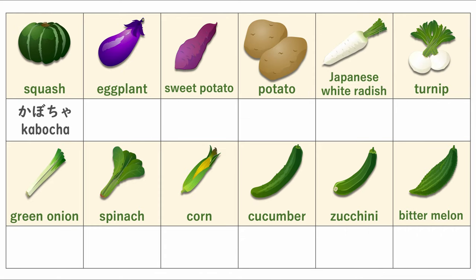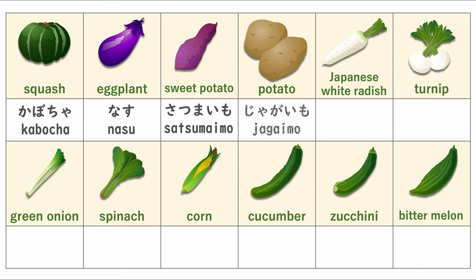Squash, かぼちゃ, かぼちゃ. Eggplant, ナス, ナス. Sweet potato, さつまいも, さつまいも. Potato, じゃがいも, じゃがいも. Japanese white radish, 大根, 大根.